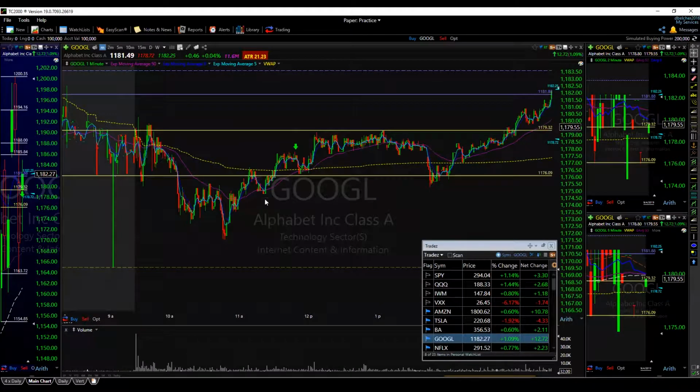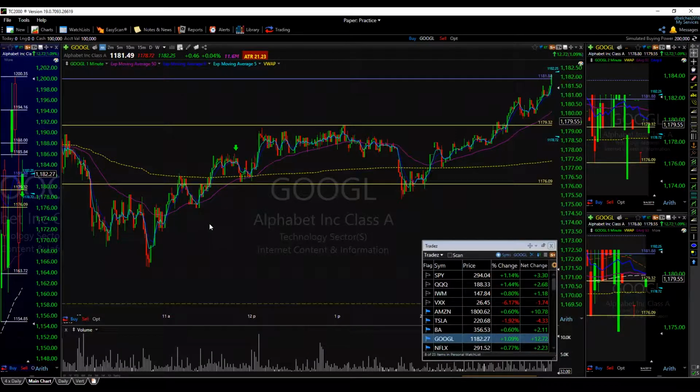Google, zoom out. For Google, this yellow line was some intraday support from the previous day or something. I don't remember off the top of my head. We had a pullback, and I had already taken a really nice trade in Tesla on this morning. For Google, I was really just looking for a quick scalp, nothing crazy. Everything that could go wrong went wrong with this trade.